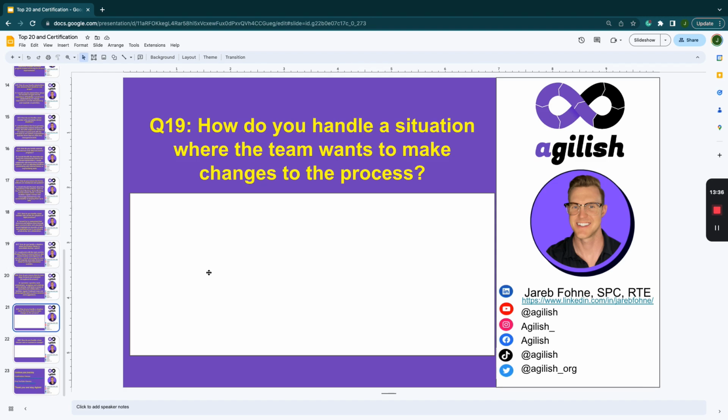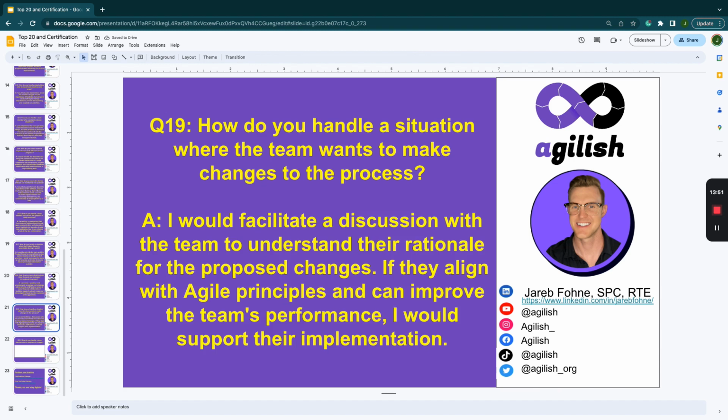Next question is, how do you handle a situation where the team wants to make changes to the process? Do you block it? Most of the time, the team has some good insight, and you can hear them out and understand what proposed changes and why they're proposing the changes, and understanding if these actually align with the Agile principles. Does it promote transparency? Does it promote collaboration? Big item here, making sure it's mapping back to those principles. And if it's not, then I would highly recommend that you propose a counter offer aligning with more of the Agile principles.